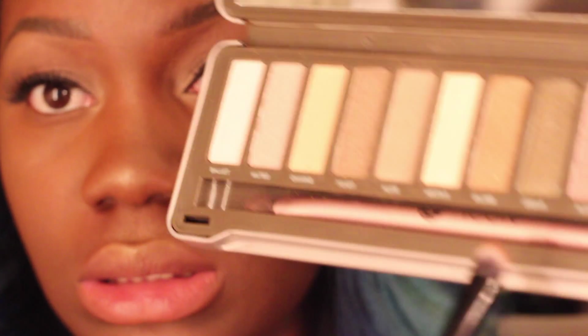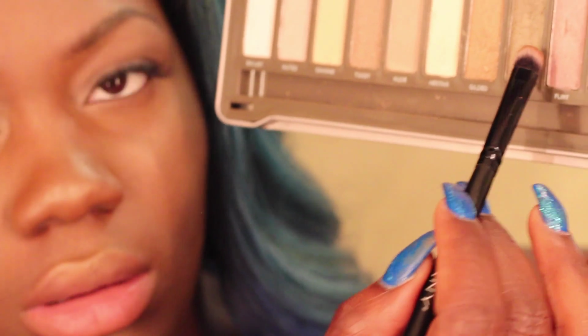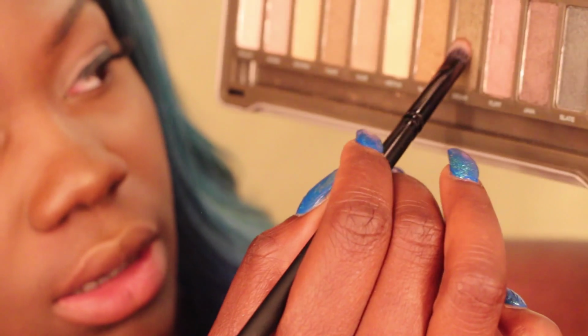I'm actually going to take some of Cedar right here. I'm going to take some of that and also put it underneath my eye.